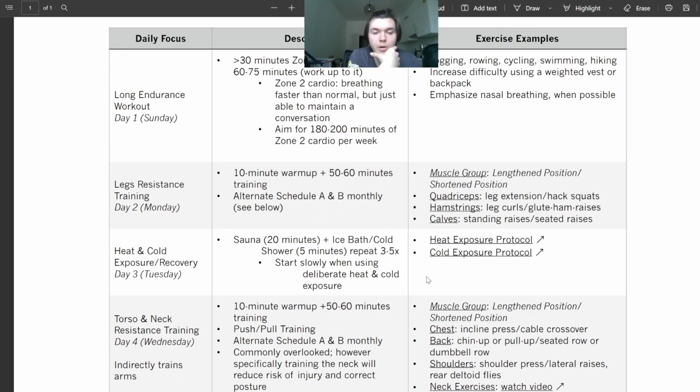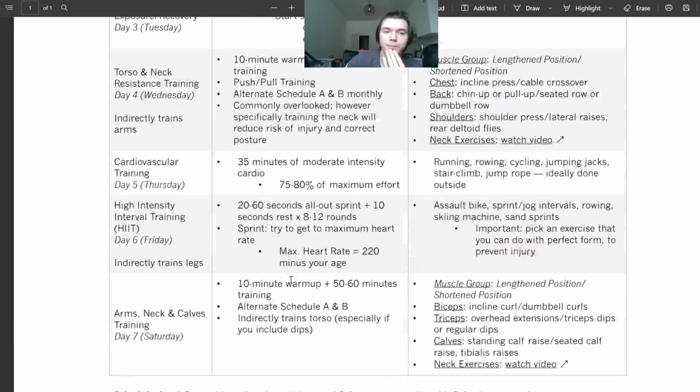Heat and cold exposure and recovery on day 3, which actually is very interesting. Sauna 20 minutes plus ice bath or cold shower, which should be 5 minutes, and repeat this 3 to 5 times. Start slowly when using deliberate heat and cold exposure. Do not overdo it. And there are also 2 protocols linked that I'm not going to go through here.